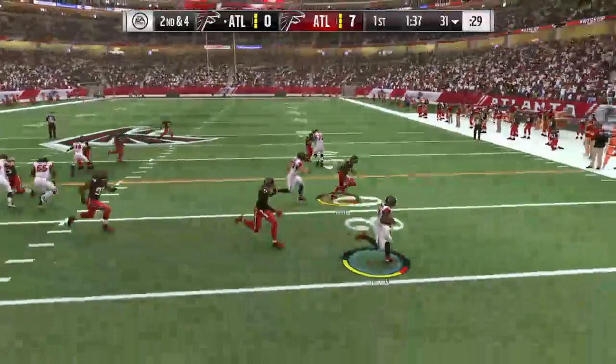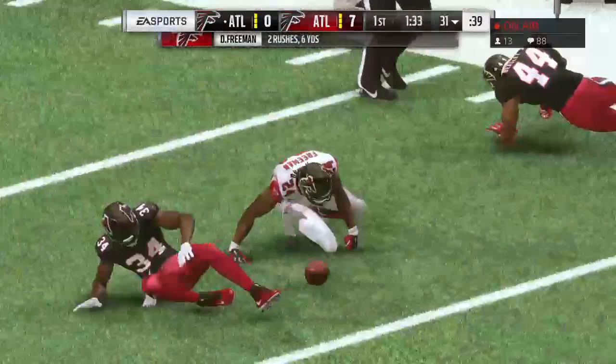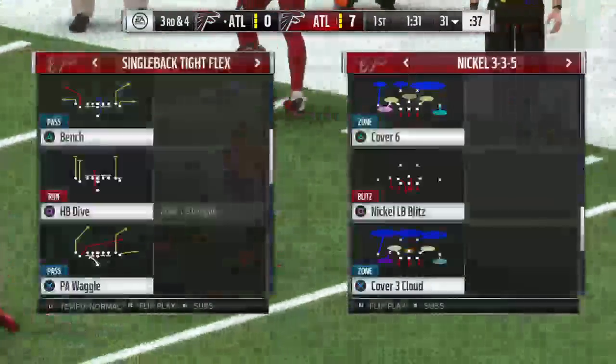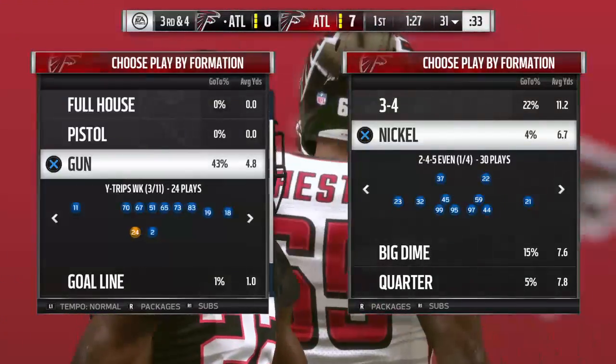Now Ryan going to give it to Freeman. Trying to bounce it outside, but he's only able to get it back to the line of scrimmage. No gain on the play that time, and they'll look to convert on what'll be a 3rd and 4.